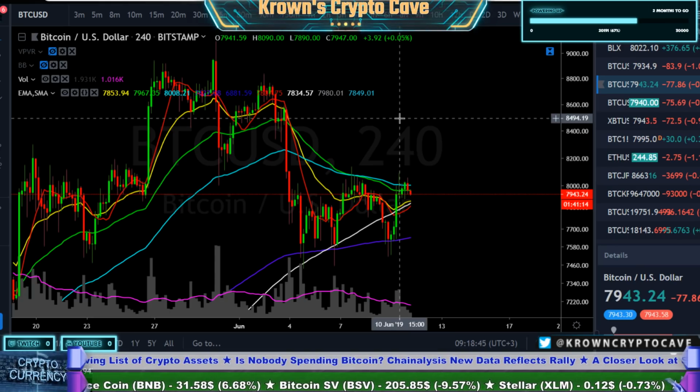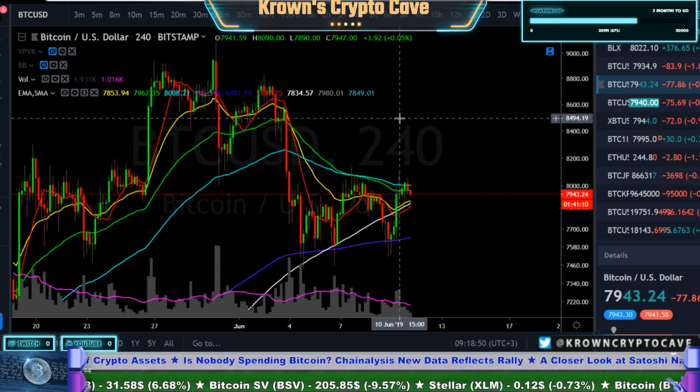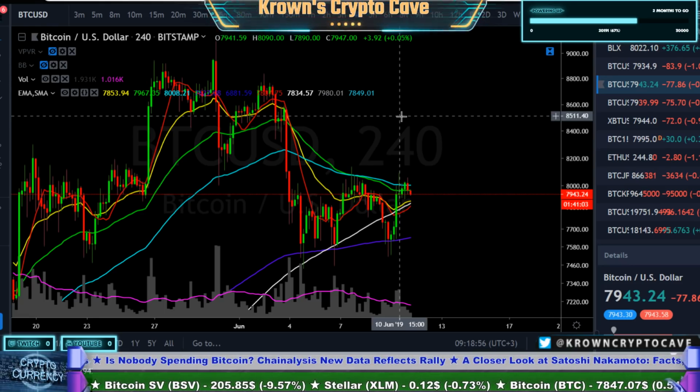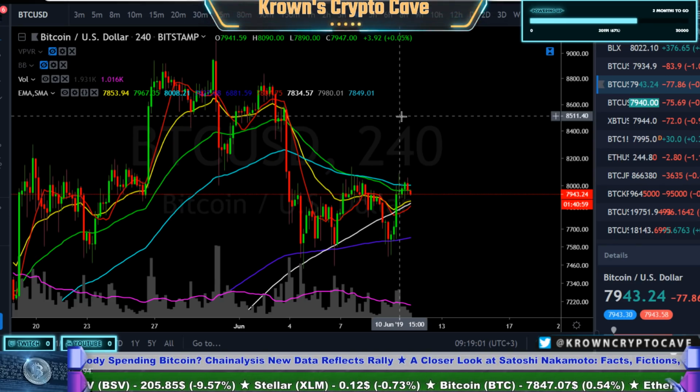The 4 hour and the daily are probably holding the most weight right now. The 4 hour is going to give you the first warning signal if this does want to fall apart, but until that actually happens, I would be aligning with a little bit, more than anything, it's probably going to be more boring than anything. Bullish or bearish isn't really the right word.